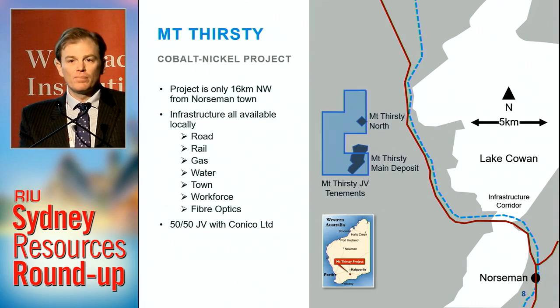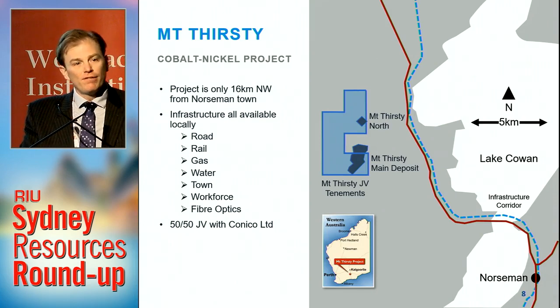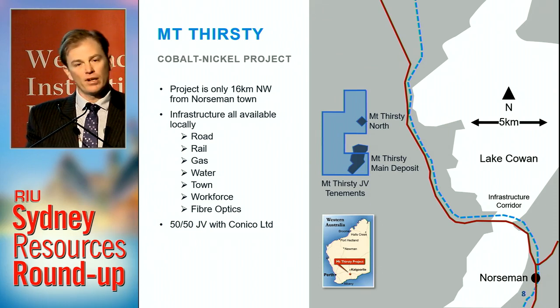So the solution that I put to you today is the Mount Thirsty Cobalt Nickel Project. Fabulous location, of course in Western Australia, only 16 kilometres from the town of Norseman. That's Highway 1 running straight past our project, only 4 k's from our project, and along that infrastructure corridor you've got everything you may need to start a mining project.